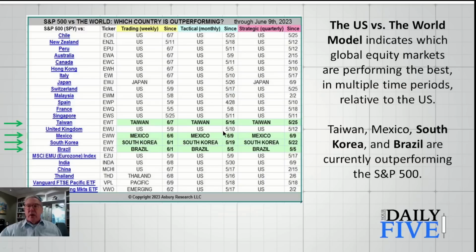And what this is showing is there are only 4 foreign markets that are outperforming the S&P 500 right now, and they happen to all be outperforming in all 3 time frames. Taiwan, here's Mexico, South Korea, and Brazil. That shows us where to look for opportunities overseas. Typically what happens when the S&P 500 is strong, as it's been for the past few weeks, you see all that performance going back to the U.S.